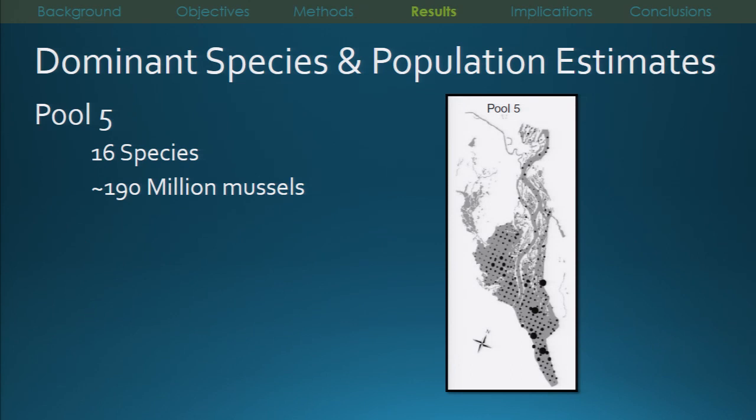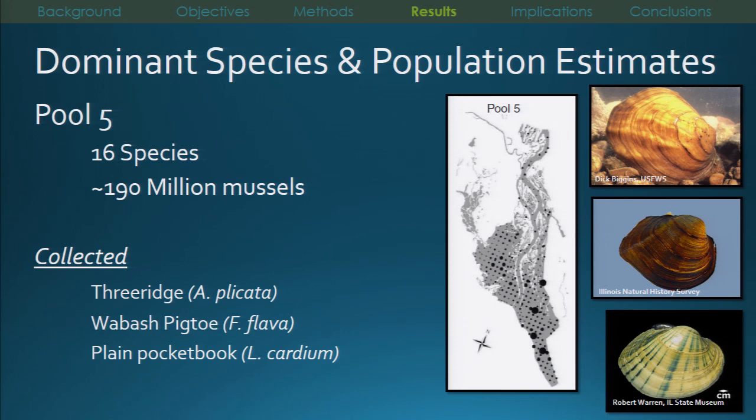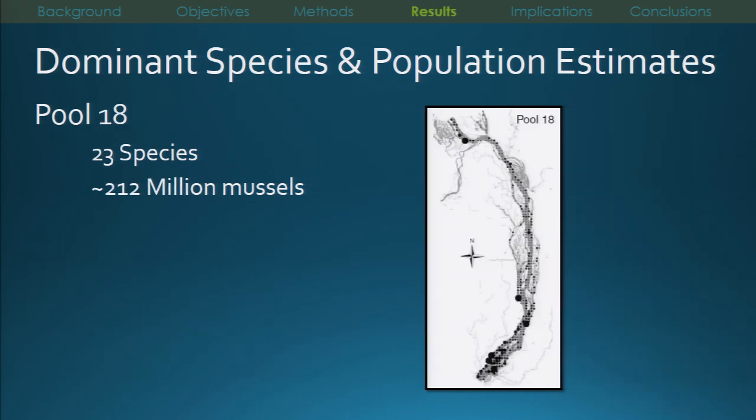In Pool 5, we found 16 species and estimated the whole population to be about 190 million mussels. And this graph kind of just shows density differences. So the tiniest dots are less than 1 mussel per square meter, whereas the largest dots are greater than 30 mussels per square meter. And the dominant species here were the three-ridge mussel, up top, the Wabash pigtoe, and the plain pocketbook. And you can see that even though people don't get to see them a lot, they are rather charismatic in their names and their shell shapes and forms.